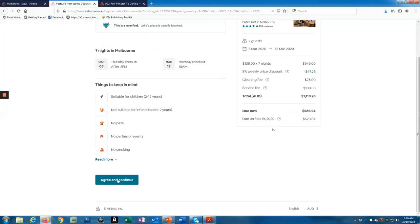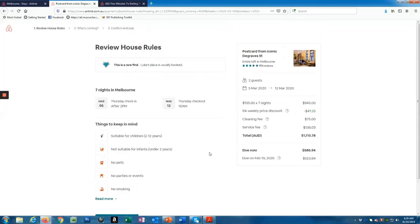It used to be down on the bottom right-hand side. So I can pay that amount now and that amount on the 19th of February. It'll automatically come out of your credit card again. So it's really that easy, people, to book an Airbnb.